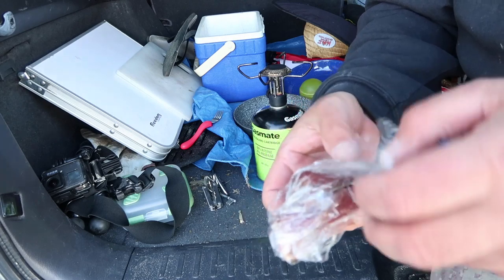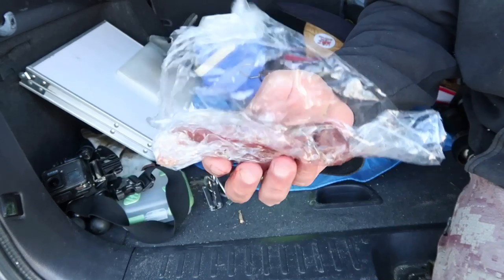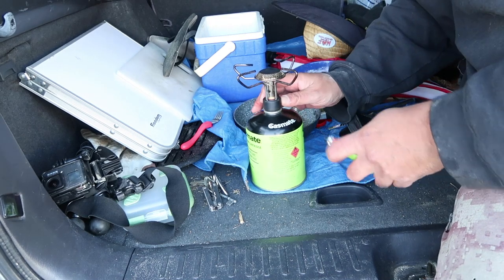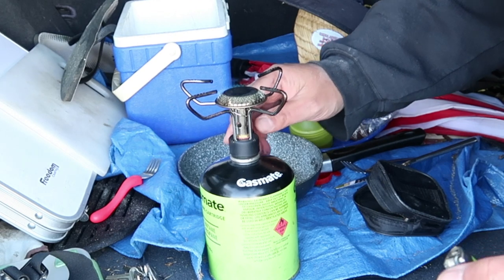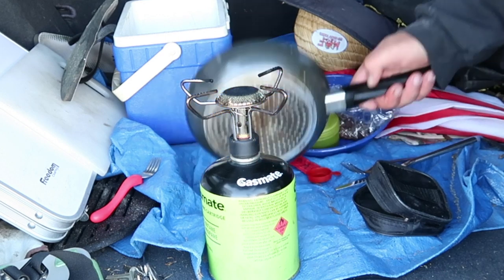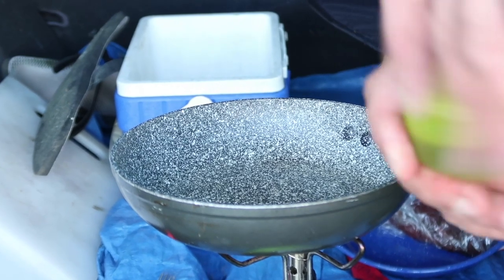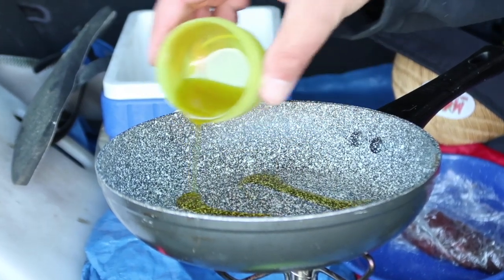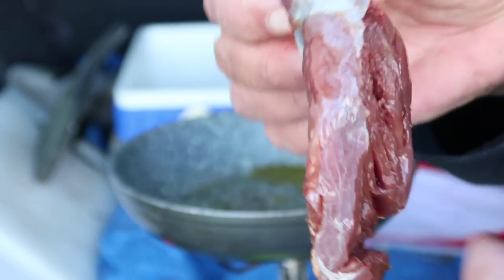Wallaby back steak here, been in the freezer from our expedition, so we're going to be cooking that up on the old gas stove. As I said, here's the first of me doing this in the car. Man, it's so windy out there. So, got a bit of extra virgin olive oil. Put that on there. We'll heat that up. That lovely little piece of meat.